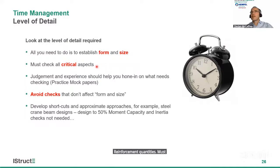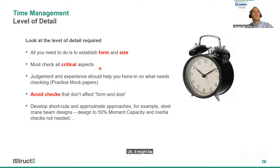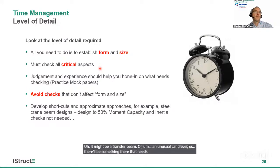You must check critical aspects. This is also important. I touched on it a minute ago. Your question will have something unusual. It might be a transfer beam or an unusual cantilever, but there'll be something there that needs your thought. So don't ignore it, because that's exactly what the examiner wants you to focus on. We call it the golden nugget. Find the golden nugget, find what's different in your question, and get two separate solutions for the issue.